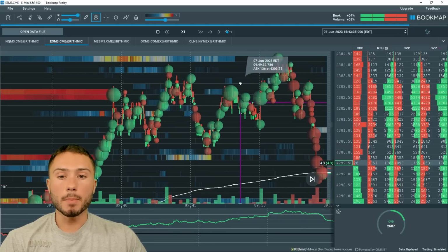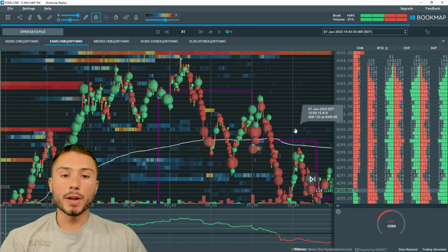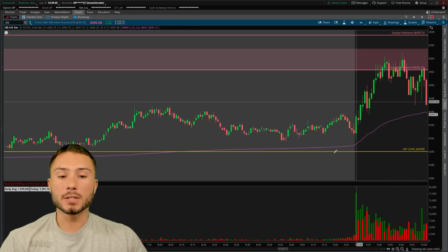As the buying comes into the market, these buyers must stop out as we come lower. All this aggressive selling steps into the market, and that was my reason for entering the trade short. I'm short when the market looks just like this. My stop loss is above the supply zone.